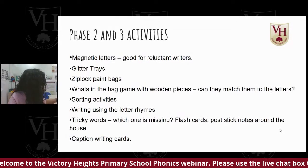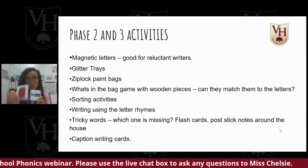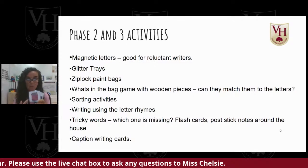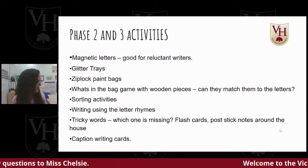Again, with that, you can use your cards, if you have any cards like this, and give it to your child and say, right, can you write that word jam, or can you write the initial letter j? Okay.